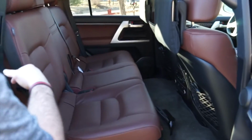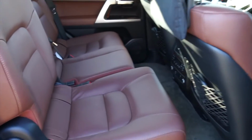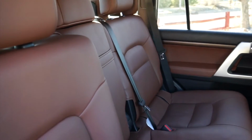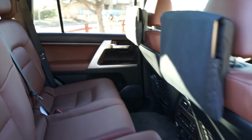One other thing I will note on both seats, because this is a 60-40 second row, whereas the back is about a 50-50, there's a spot here in the center. All you do is pull it, and you can slide this seat forward to give more room for that third row. So if you do have some taller passengers back in there taking a short ride, you can make it work in this vehicle.